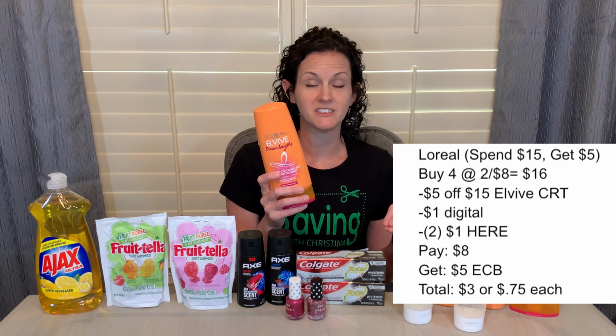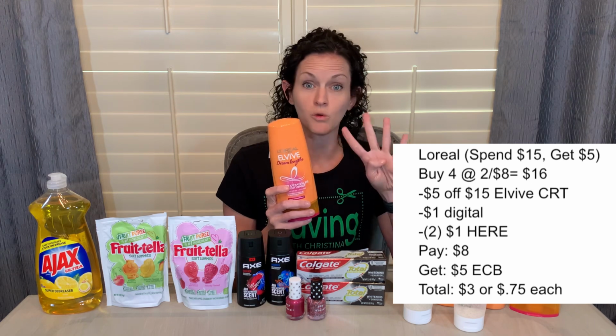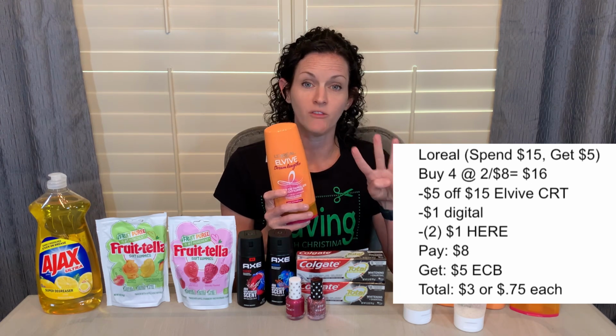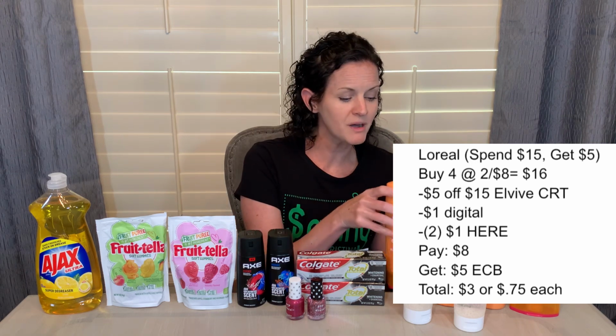or 75 cents each. Now, if I had 2 computers, I could have printed a third $1 off coupon, because we could use a total of 4 manufacturer coupons because we're buying 4 items, and that would have made my price even lower. But like I said, when you add this plus that $6 off $30, everything was completely free. So amazing haul at CVS, and I actually paid $0 out of my bank account because I used all extra care bucks to pay for my items.